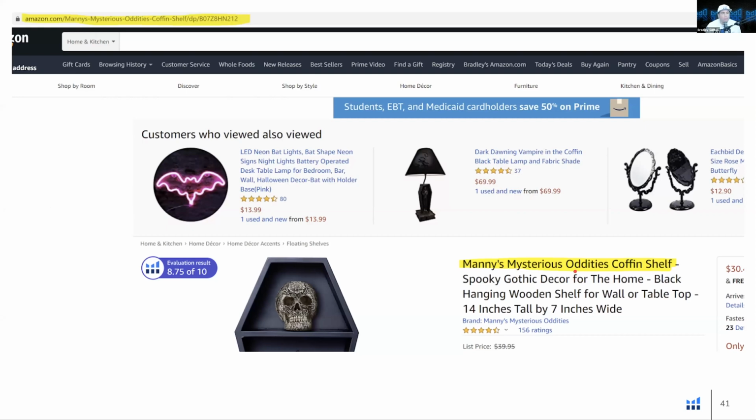Now, what Amazon actually wants you to do, guys, and again, not everybody does this, but if you want to make Amazon happy, is you put your brand name at the beginning. So the brand name was 3 words. So I was like, what is the most important 2-word keyword phrase I have for the product? Well, it's obviously going to be coffin shelf. So I'm going to put coffin shelf right here. And this time it worked. This is the canonical URL, as you guys can see here on the top left. I didn't choose this. I was trying to make Amazon choose this, but Amazon did Manny's Mysterious Oddities coffin shelf.